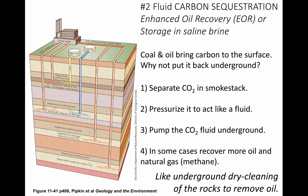So technological fix number two is fluid carbon sequestration, where we have carbon dioxide being produced at a power plant. Because coal produces the most carbon dioxide when we burn it, it is also the most efficient type of carbon dioxide source. That is, because it's producing so much CO2, it actually makes it easier to capture that CO2. However, right now, coal prices are not competitive with natural gas. And so coal-fired power plants are not as economical as other kinds of power production. Regardless, we could have CO2 being produced by a cement plant or other types of industry.